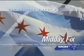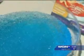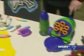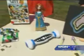In today's Midday Fix, it's time to play. We are taking a bath in Baff. We're going to tell you what this stuff is right here and see all the great new toys for the summer from Time to Play magazine.